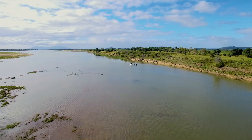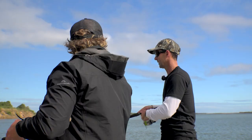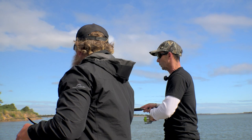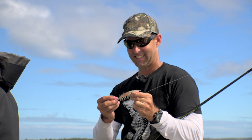I'll keep fishing. Oh, there's one. Little lure change. Everything eats a prawn. Just slowly dropping this prawn down the bottom. You know the fish are sitting there waiting for food. One of them sucked that in.